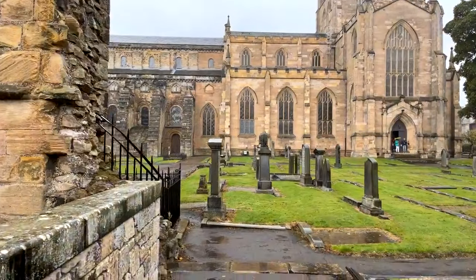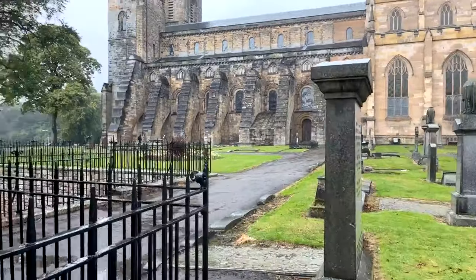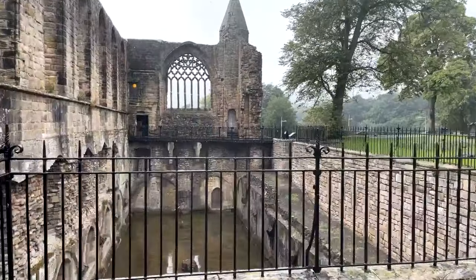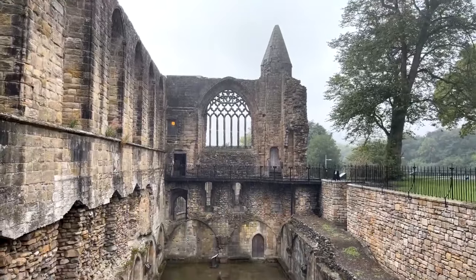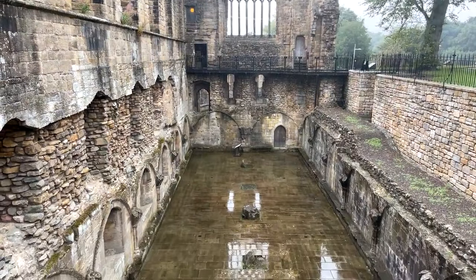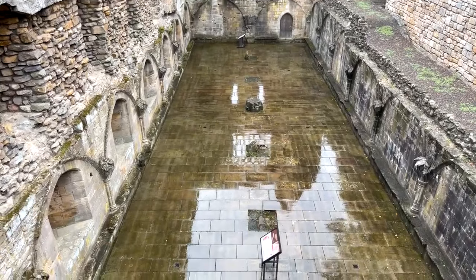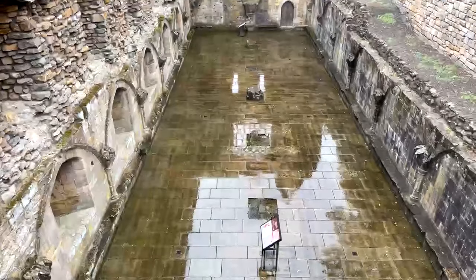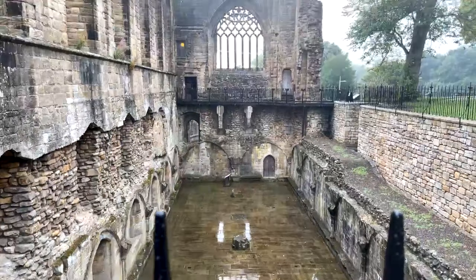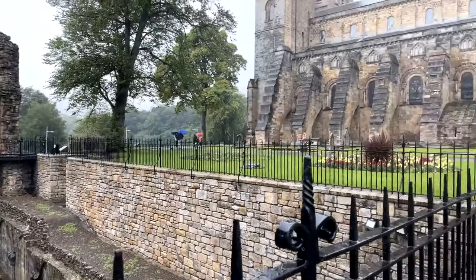Right, I'm just going to take you around and show you this bit. Oh, I'm getting so wet. Whose idea was this? Right. Oh my goodness. Wait a second. Right, sorry. There we are. So you've got this beautiful tracery of the window there. And you can see you would have had several floors here, and where the pillars would have been holding up the roof. You've got the Abbey, and then when it stopped being used as an abbey, the guest house of the Abbey was turned into a palace for King James VI.